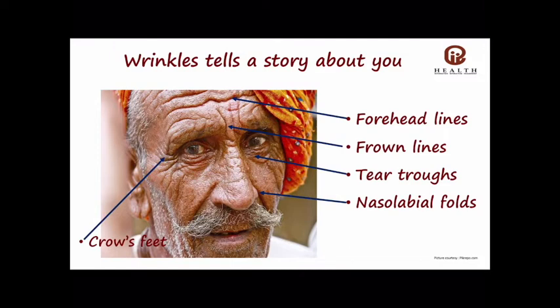A wrinkle tells a story about you. It is said that our face is a mirror of our mind. So whenever we express our emotions, our skin folds develop. For example, if we are worried, thoughtful or annoyed, a forehead line or frown line may appear on your face. Repeated facial expressions lead to the development of wrinkles.